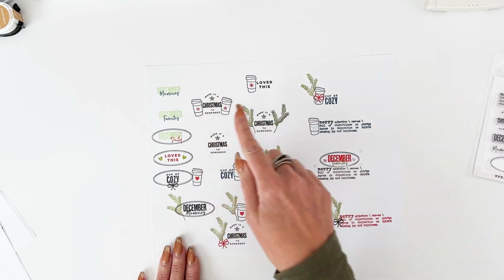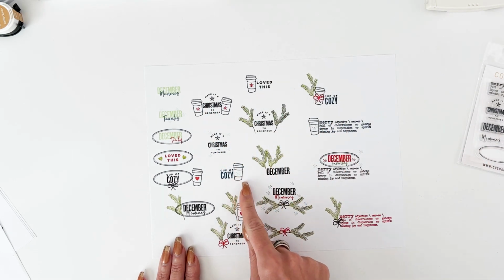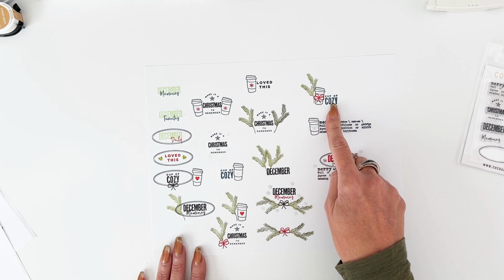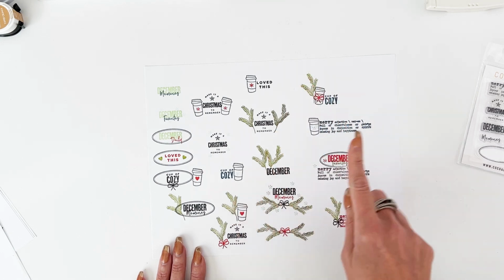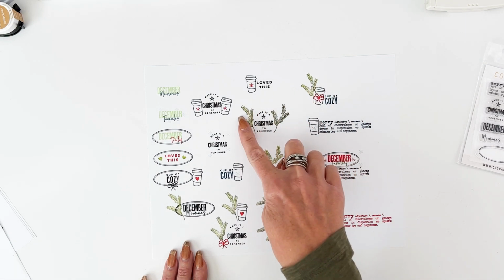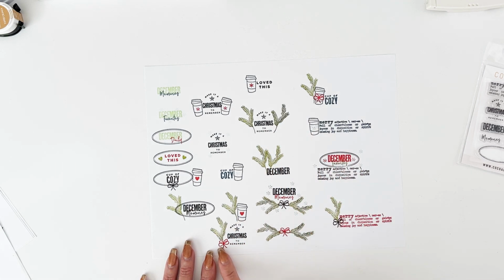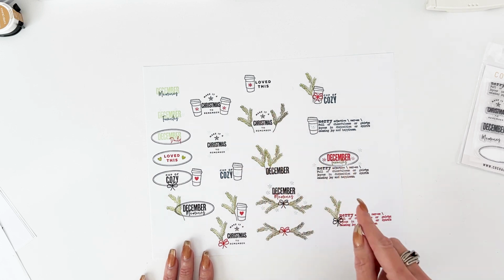So I did 2 of them here. I used the Make It a Christmas to Remember in between. This is with the cup of cozy again, just with the pine bow. The loved this. This one is with the cup of cozy and the bow on it, and then the pine bow. So you can layer, layer, layer. And then using the pine bow, I did it twice here with the Make It a Christmas to Remember. And then with this one, I added the little bow with it, and I thought that was really cute. Any of these would be so cute on a tag.